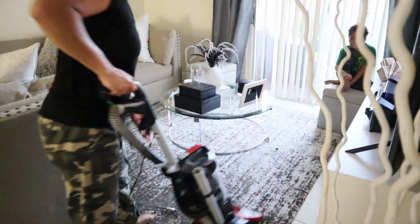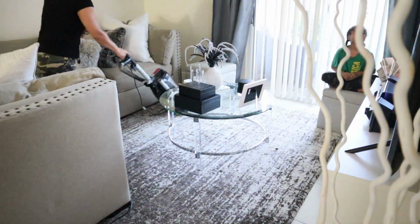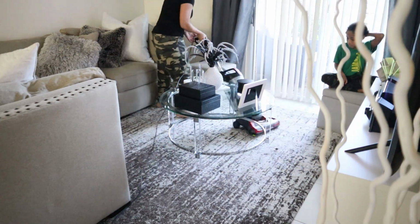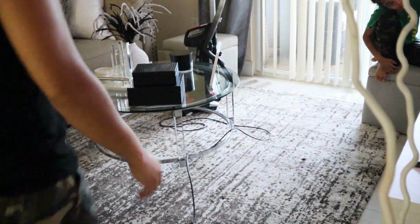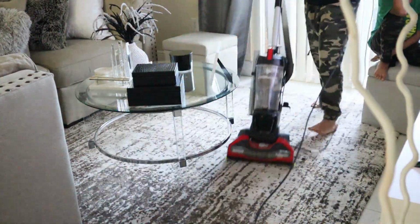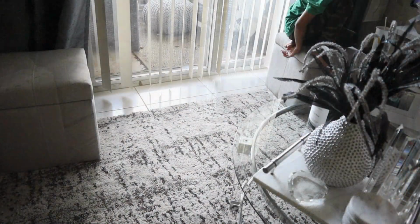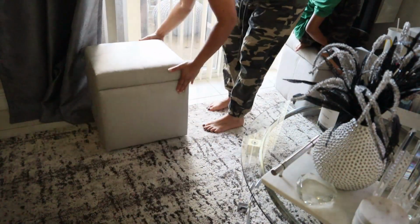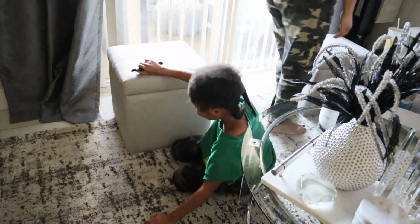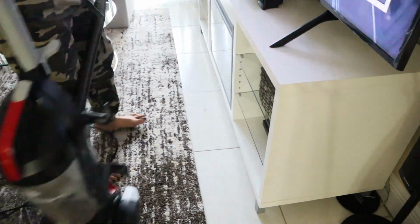Okay, so it's time to get my vacuuming on. So I'm gonna vacuum my living room and under the TV stand to get all the dust particles from under there, because dust always flies under furniture, so it's always good to get those areas vacuumed every once in a while, or as often as you can.